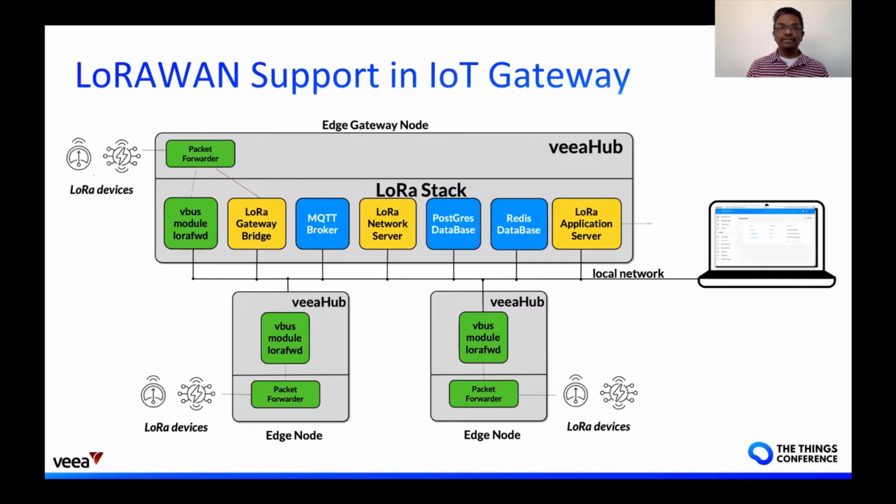Now coming to LoRaWAN, LoRaWAN gateway bridge and network servers are supported out of the box for very simple integration. As a system integrator, you would need to focus on just building your LoRa application. The Veea Hubs can be meshed together to increase scalability, to connect many LoRa devices. If one Veea Hub is not able to support all the LoRa sensors that you need to connect, you can mesh them together, or you can add Veea Hubs for compute capability as well. Essentially, as a system integrator, you just need to focus on your custom application that you need to run at the edge.